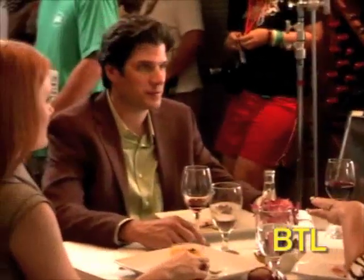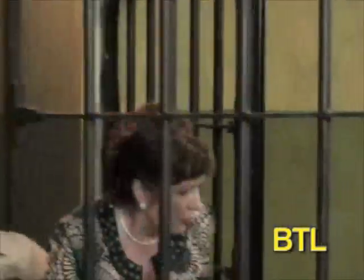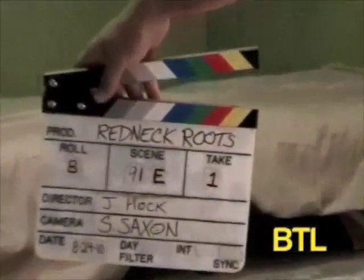Then we have Mitzi Corrigan, who's playing Ben's mother, who's pursued him into the country. She's trying to find out what happened to her son. And then we also have Officer Davies, played by Stephen Ware, who's a veteran actor, and he's a good old Southern sheriff.